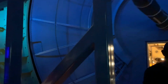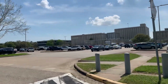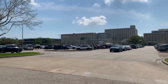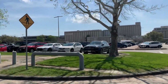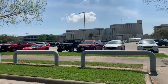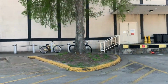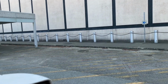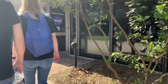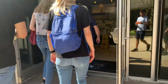And to finish this tour, we are going to the real Mission Control here in Houston. This building in the distance was where the Mission Control is. It was used for some of the most historic space missions. It was used in Gemini, Apollo, and the early days of the Space Shuttle program. This place was declared a National Historic Landmark.